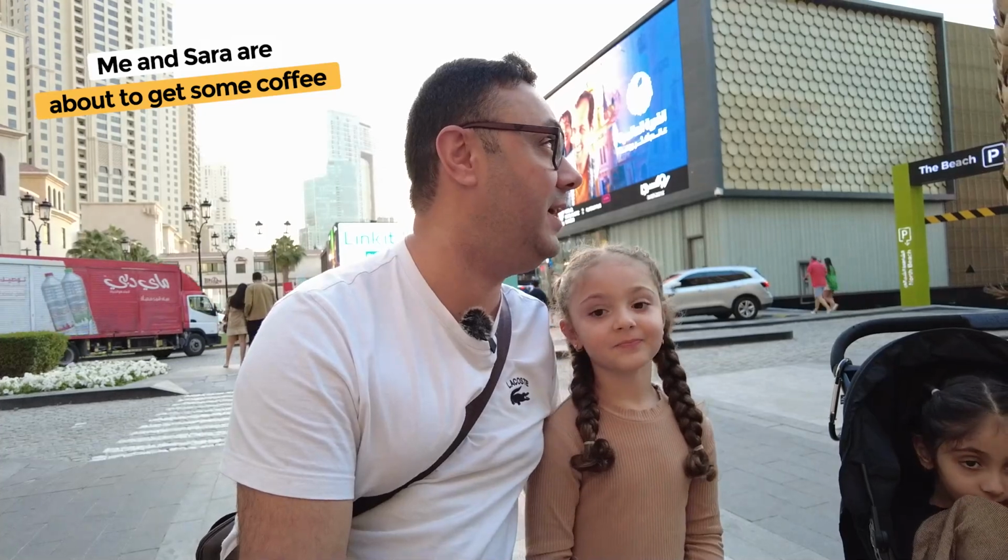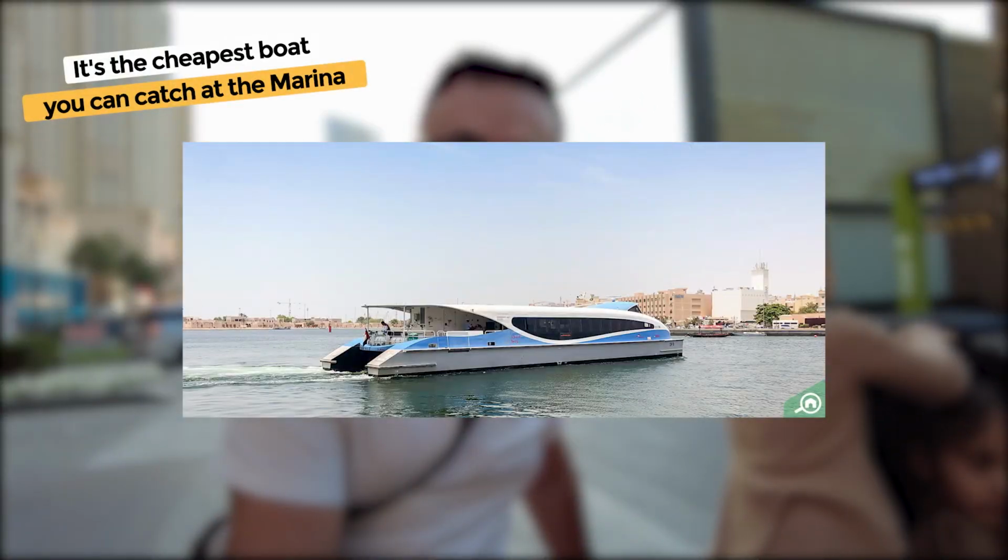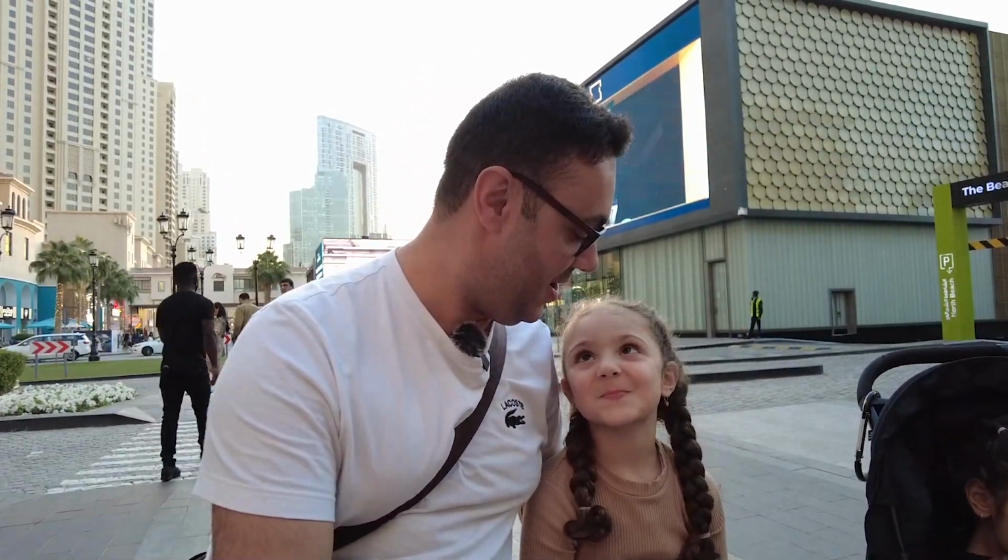We're about to get some coffee here, Arabica coffee. It's one of our favorite places to drink. They have a really good coffee. We're gonna show you the beach, all the places you can eat and walk around, and then we're gonna go catch the boat. This boat is called the Blue Water Boat. It's the cheapest boat you can catch at Marina on this side of town. And of course, then you have the One Drum boat or the Gold Souk that you can catch as well. But this one is a lot nicer. So with that said, that's what we're gonna do, and we'll see what else we can find along the way. So let's get started.